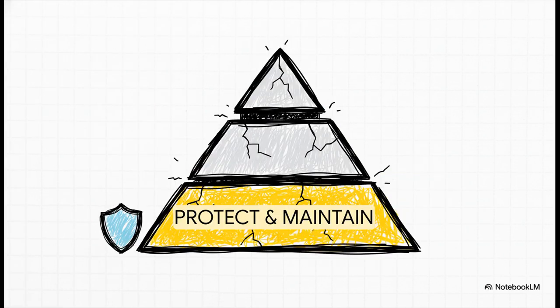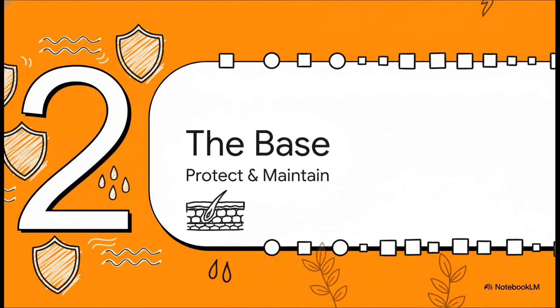And holding it all up, the most important part of the whole thing is the base. Protect and maintain. This is the foundation of everything. Seriously, without a strong base, the rest of the pyramid just crumbles. So naturally, that's where we're going to start. Okay, let's dive into this base layer.